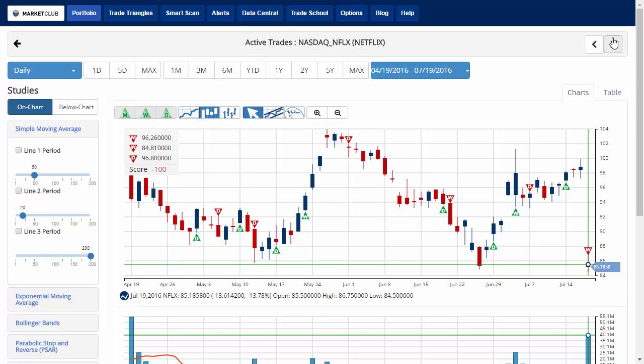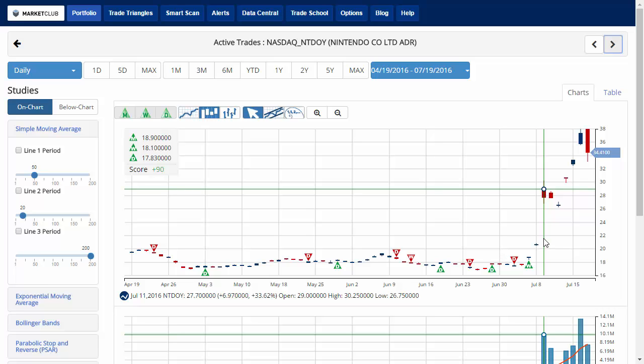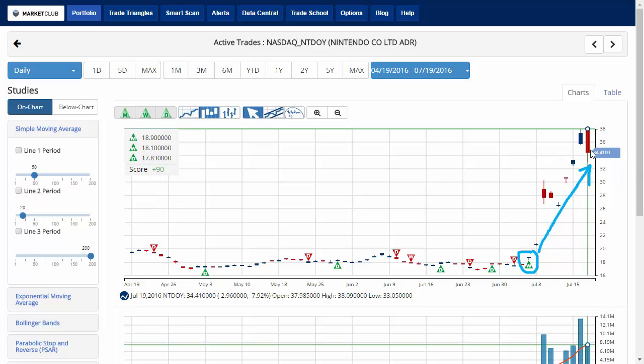And moving along, Nintendo, if you saw my post earlier last week, buying on the green weekly trade triangle here, it's had a significant move up, but it looks like it may be coming back to reality today with a huge down day today. Currently down almost 8%, back to the 34.41 level.